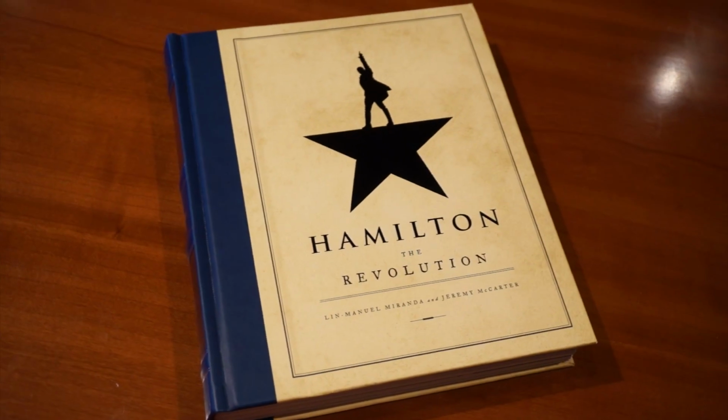I'm so weird. You all knew this would be in my April favorites, and yes, I am talking about Hamilton: The Revolution, aka the Hamiltome. I was so lucky to get this. I know that it's sold out insanely fast. I pre-ordered it, so thank you, past Jona. This book is beautiful. I love that it's not finished. It looks like an old book.